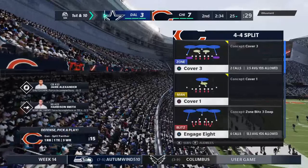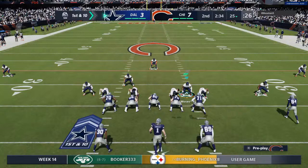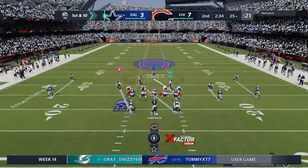About set for this next drive by the Cowboys offense. And two interceptions thrown here in this first half. You hear it, no matter the sport, they say the great athletes can have a short-term memory, but that's easier said than done.